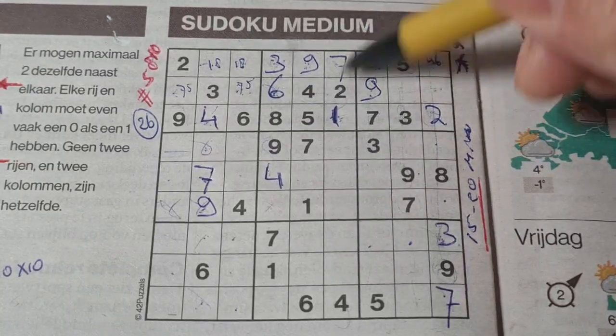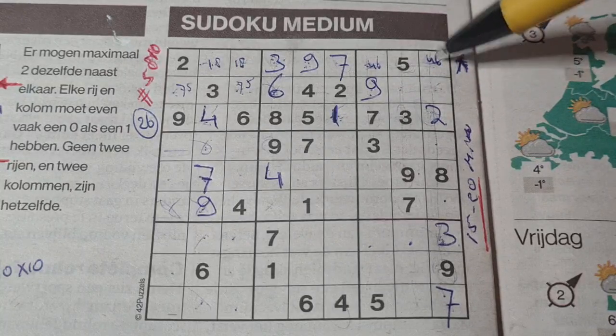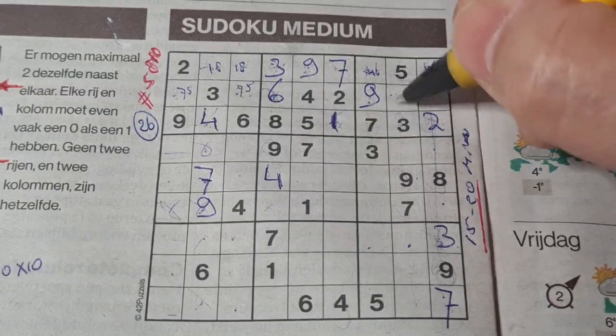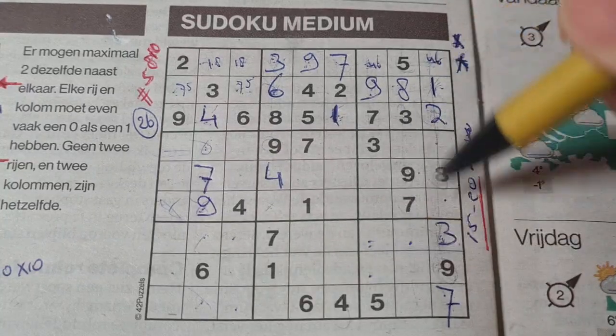Two numbers left in this big square. The 1 is missing. The 2, the 3, the 4, the 5, and the 6. The 7 and 8 is missing. 1 and 8. We have an 8 in this column, the last column. No 8 there. 8 should be here. The 1 goes there. Okay.